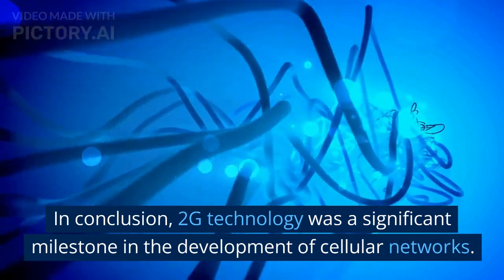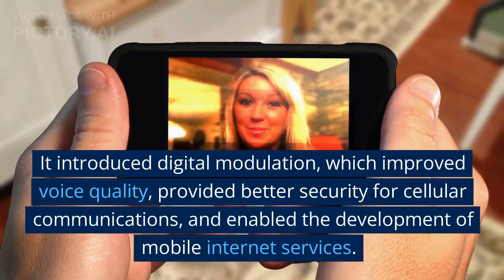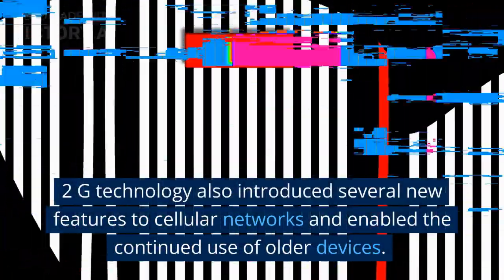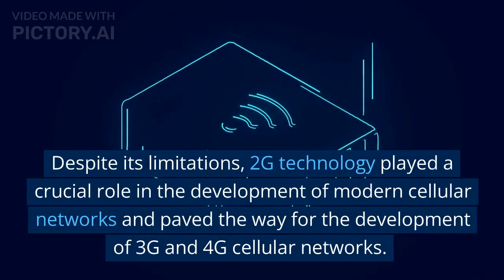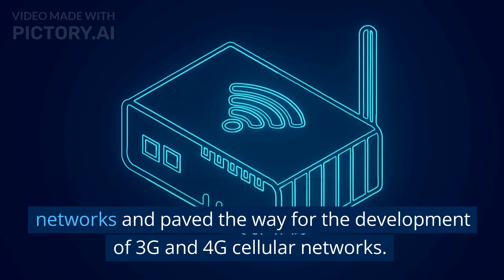In conclusion, 2G technology was a significant milestone in the development of cellular networks. It introduced digital modulation, which improved voice quality, provided better security for cellular communications, and enabled the development of mobile internet services. 2G technology also introduced several new features to cellular networks and enabled the continued use of older devices. Despite its limitations, 2G technology played a crucial role in the development of modern cellular networks and paved the way for the development of 3G and 4G cellular networks.